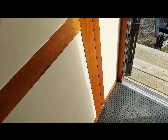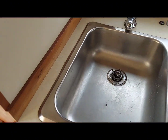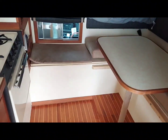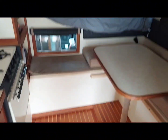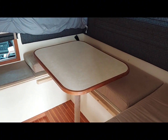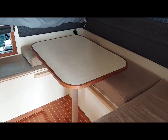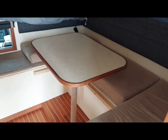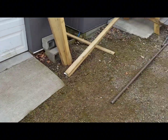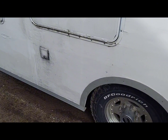Now, when we went out to Yellowstone, it was right in the middle of the COVID pandemic there. So I'm super glad that the day before we left, anyways, I decided to add an on-demand hot water heater and another 40-gallon freshwater tank outside. I'll take you out there. But that's just so you can shower, you know, just in case.